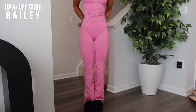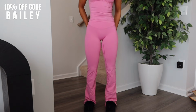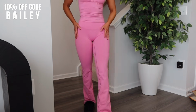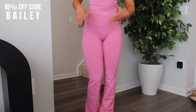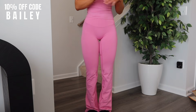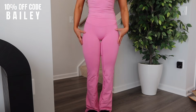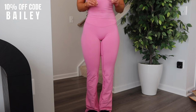I actually like these better than Amplify flares, for sure. I think they're more flattering than Amplify flares. In terms of other seamless flares, they're more flattering than the Buff Bunny seamless flares. So for that, I still think they win when you compare it to what's on the market, but comparing it to Impact, they don't win.